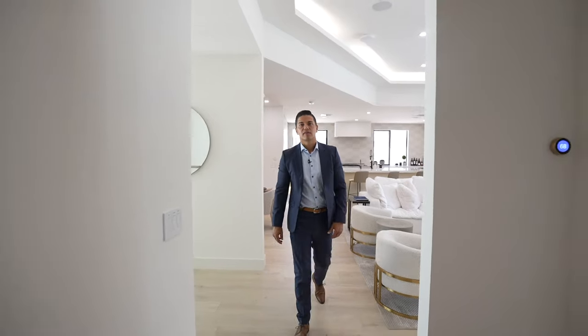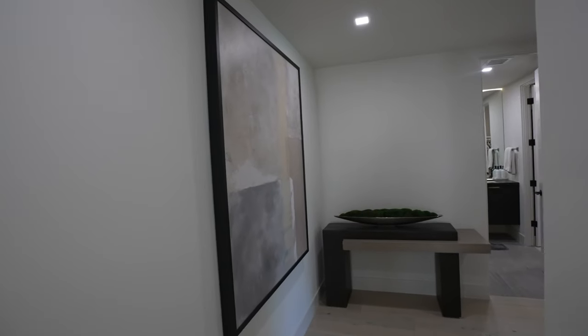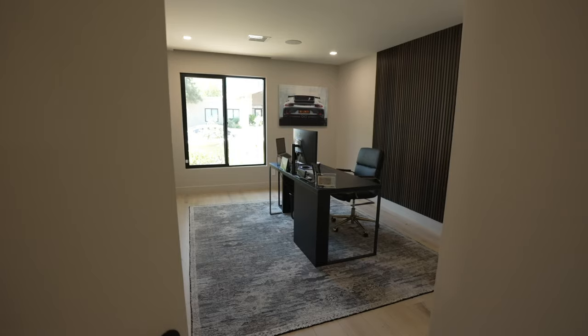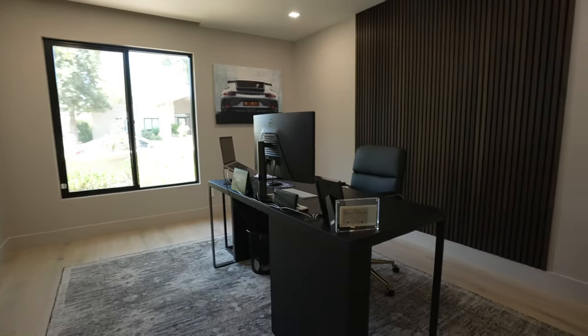Let's go take a look at the secondary bedrooms over here. Right through that hallway, it has well-appointed art, as well as a hallway console table. We'll go right into the office. So the office is a very minimalistic space. You see the table here fits in perfect.